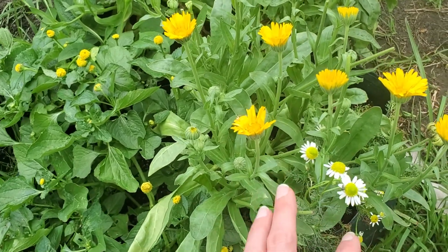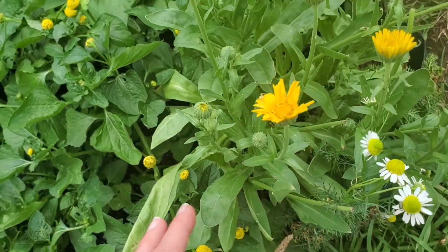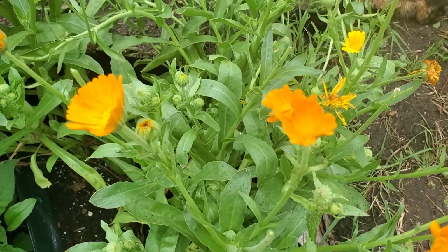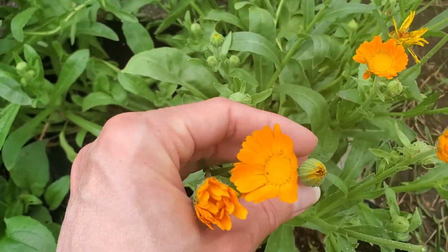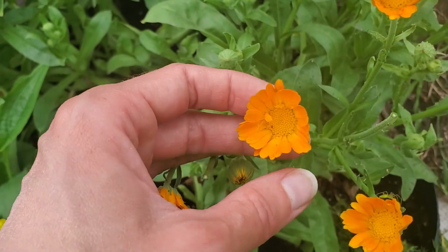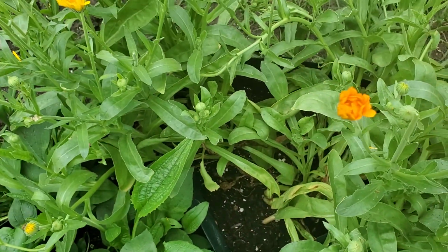As you can see, I've got some chamomile, I've got calendula really going for it. That's enough of that, sweetie. This calendula is the medicinal variety, which just means it's going to be higher in that resin content that we're after when we're making our medicine.